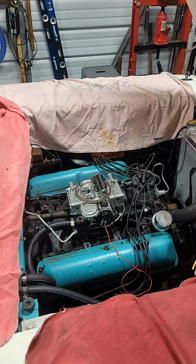J Vanilla, it's a 352. Oh, there you go. Ford Rules got you. It's leaking. Yeah, I think every gasket's leaking.